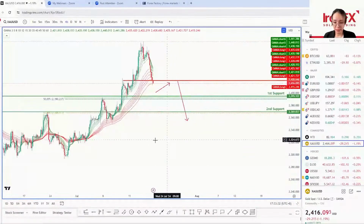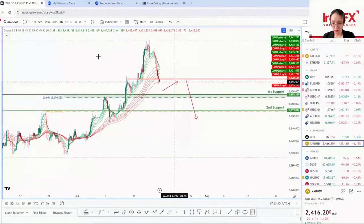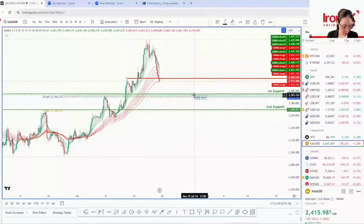gold is falling very nicely, right? Very strong. This is the H4, okay, this will have a gap here, a very strong downtrend. And then we are going to wait for the price to come to our support, and then we are going to buy from that level, which is the buy zone. Okay. You need to set your stop loss as well, because the price might really fall all the way to the second support. Just put your stop loss. Okay.